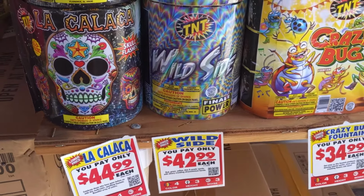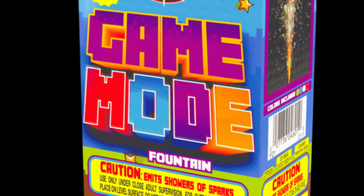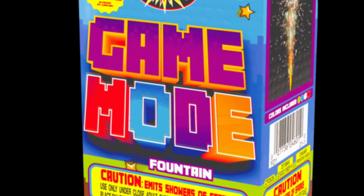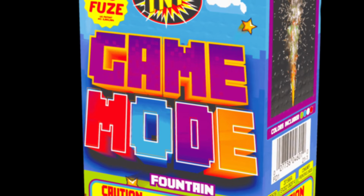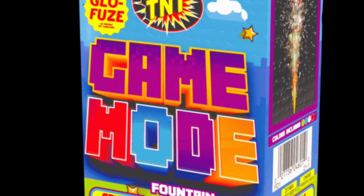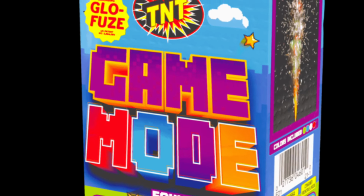Let's get into it. Starting off the list is two game modes totaling $4.80. This fountain is on clearance this year, and you really can't go wrong for only $2.40 each. Definitely a must-have if you're looking for some smaller fountains to start your show.